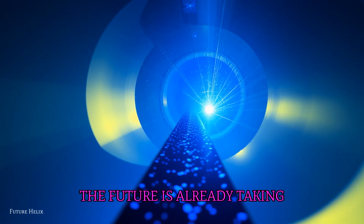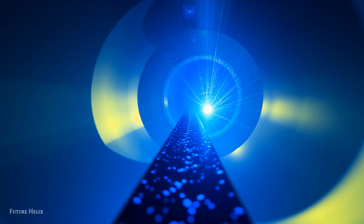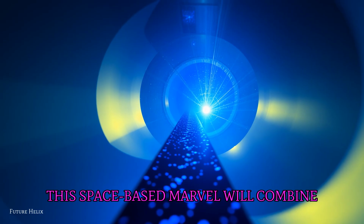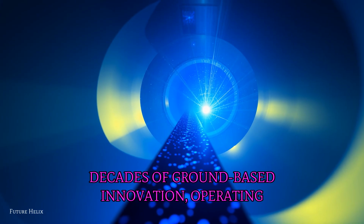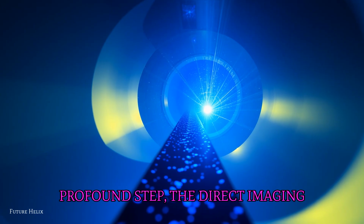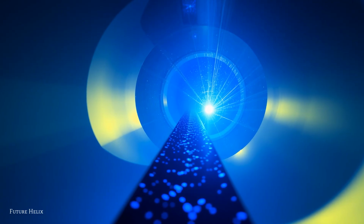The future is already taking shape on drawing boards and in conference rooms. The 2030s and beyond point toward the ultimate goal, the launch of the Habitable Worlds Observatory. This space-based marvel will combine all the hard-won lessons from decades of ground-based innovation, operating in the perfect silence of orbit to achieve the final, profound step, the direct imaging and atmospheric analysis of an Earth-like world around a Sun-like star.